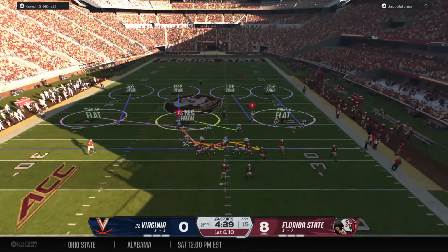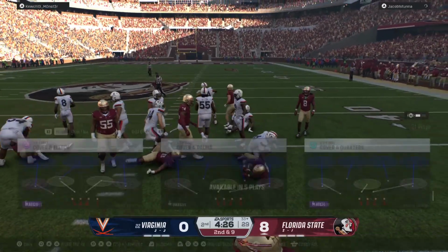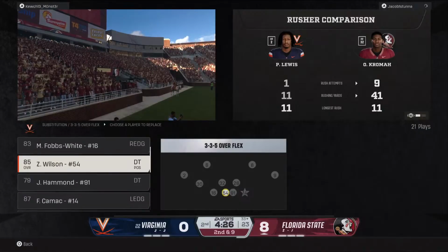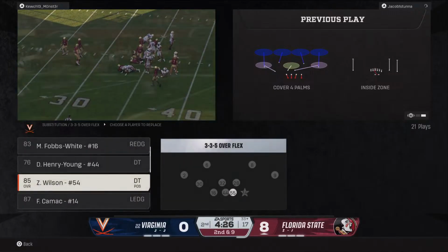From the gun, he leaves it with the back. Nowhere to go on that one. It'll bring up 2nd and 10. Run game is good. Balance is good. Now, listen, if the run game isn't good, then you got to pass the football a little bit more. But sometimes you got to keep them honest, take them chunk by chunk.